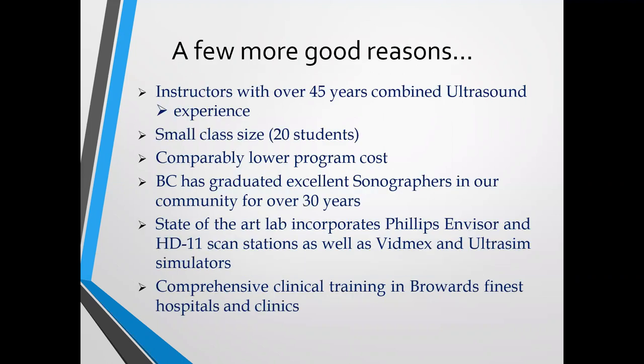Also, instructors have over 45 years of combined ultrasound experience. We have small class sizes. We only accept 20 students per year, low tuition rate. BC has graduated excellent sonographers in our community for over 30 years, which now I believe I think we're almost at 40 years. We have state-of-the-art equipment in our lab. We have simulators. We have extensive clinical training at Broward's finest hospitals and clinics, and some of Palm Beach's clinics also.